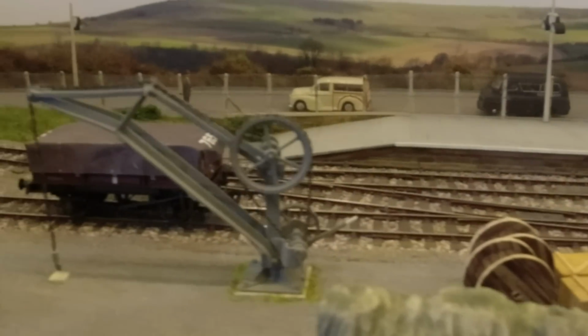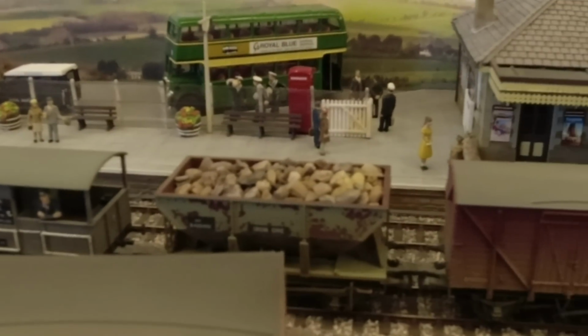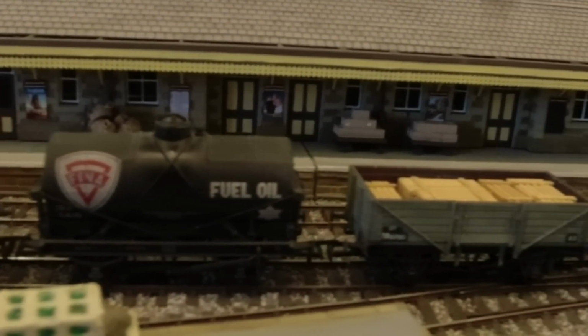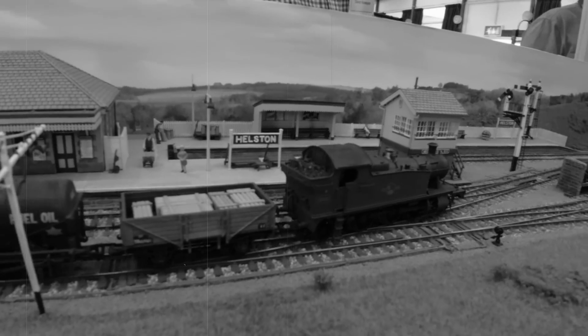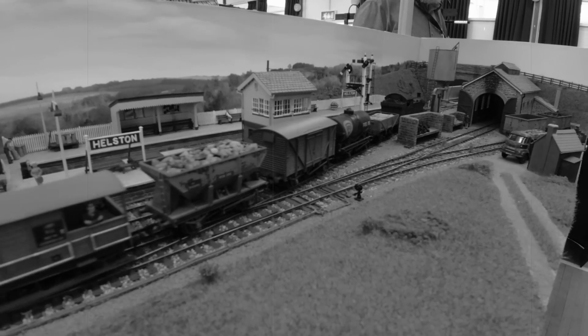Those are old cattle wagons. Crane there for unloading. Ideal, aren't they, those? Yeah. Look at that loading that hopper there. Some real rocks there. Oh, yeah. All the stuff on the station platform with the luggage. Oh, they've been waiting. I do like the flowers, though. And the lights on the signal. Oh, yeah. That's cool.